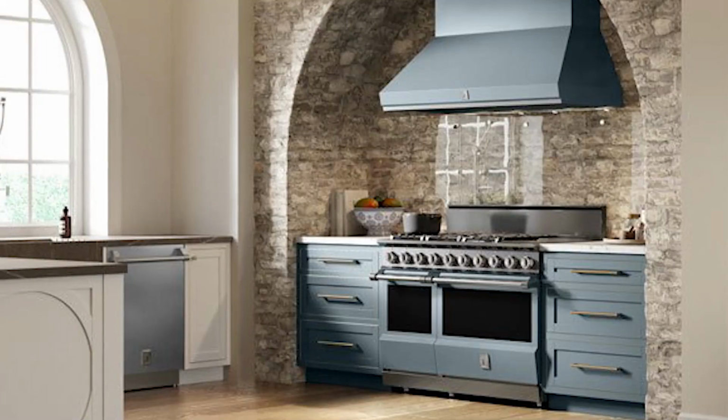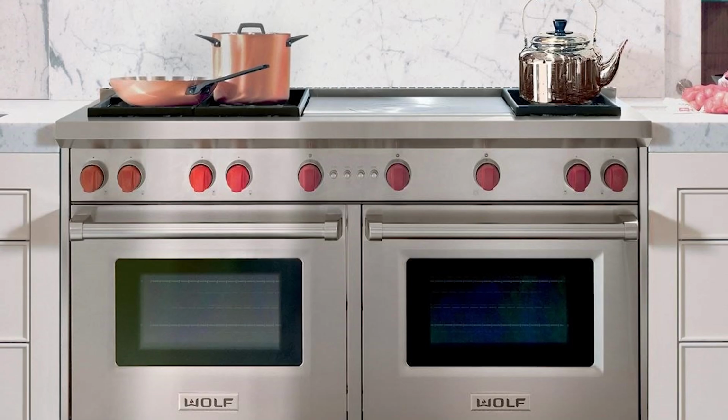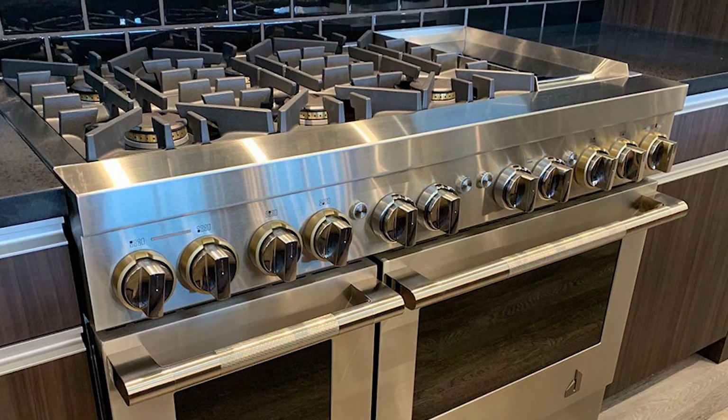First, there is no single best professional 48-inch range. It really depends on what you value. Is it output? Then look at Hestan or BlueStar. Grill or French top, then Wolf is a good choice. For a good all-around range, look at JennAir or Thermador.